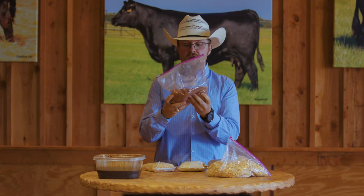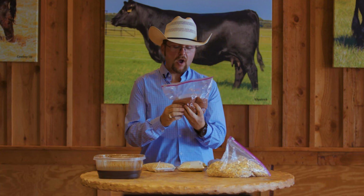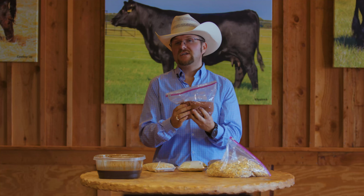And so the thing with mineral is that our mineral is formulated to meet all the vitamin and mineral needs of those calves. It's not going to add any protein. It's certainly not going to add any fat. We can maybe put a few feed additives in there if we want to. But the problem with this is even though it is formulated to meet all the vitamin and mineral needs of your calves, the implementation can be a little bit tough.